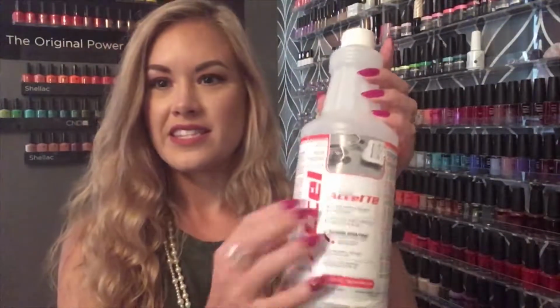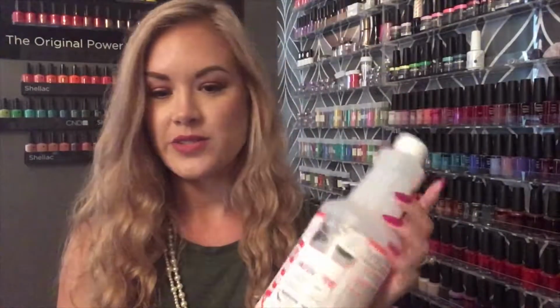So the first thing here is the Excel. This is a surface sanitizer. I use this to clean my table and the inside of my lamps. I have something different that I use for the implements, and I usually do a first sanitation on my pedicure basin, and then I go in with a secondary sanitizer for that as well. So I've gone through a bottle of this. I've already repurchased it. I love the Excel products for sanitization in the salon.